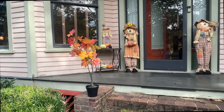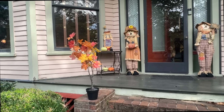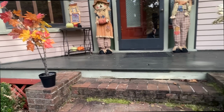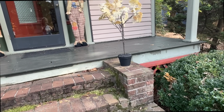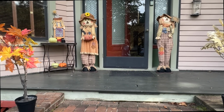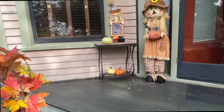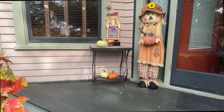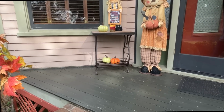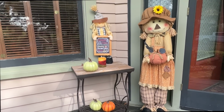I don't want to show my house number, but there's a scarecrow beside each door and a little scarecrow up there. And right there is a little tree. Try to get down below the house number. And yeah, there we go. And then I have this little table right here that I decorate seasonally. So I just got some little pumpkins on it and a little candle that comes on when it gets dark. And then my little scarecrow up there.